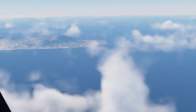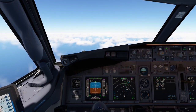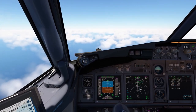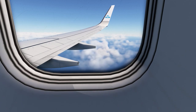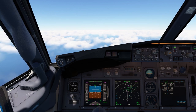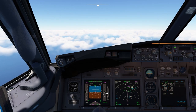Okay. Which island is that? We should decelerate now. We're approaching 10,000 feet, 11,000 feet. It's not far.